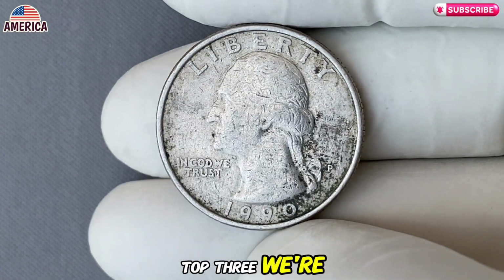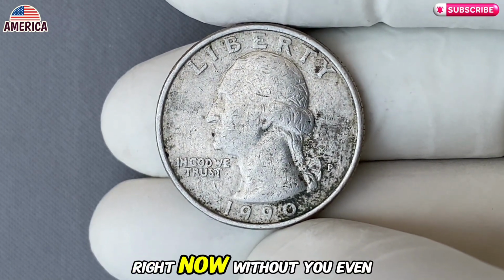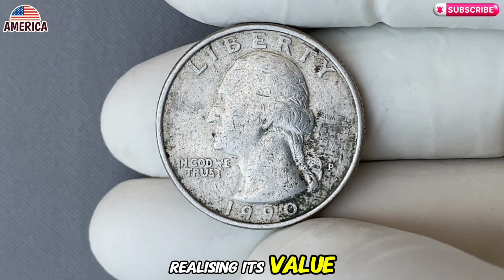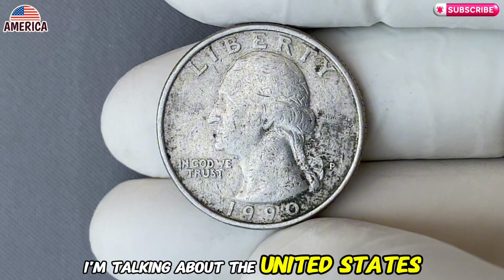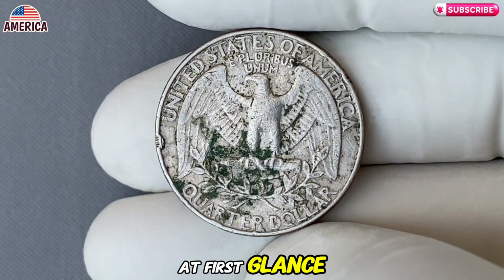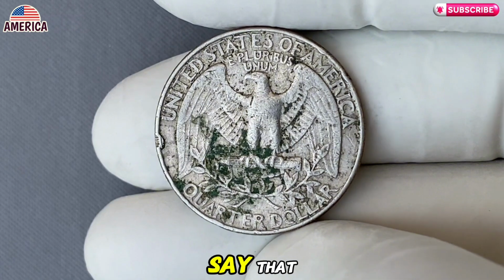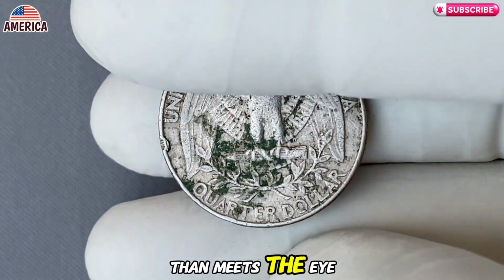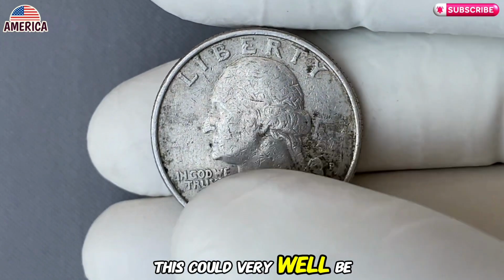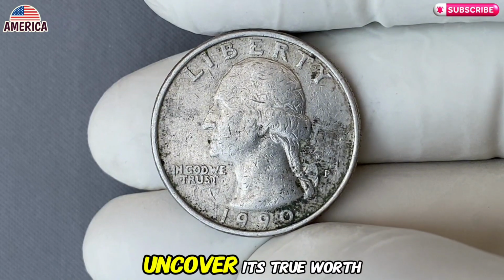Top 3, we're taking a deep dive into a coin that might be sitting in your spare change right now without you even realizing its value. I'm talking about the United States 1990 quarter dollar. At first glance, it may seem like just another regular coin, but trust me when I say that there's more to this quarter than meets the eye. This could very well be the hidden gem you've been overlooking, and today, we're going to uncover its true worth.